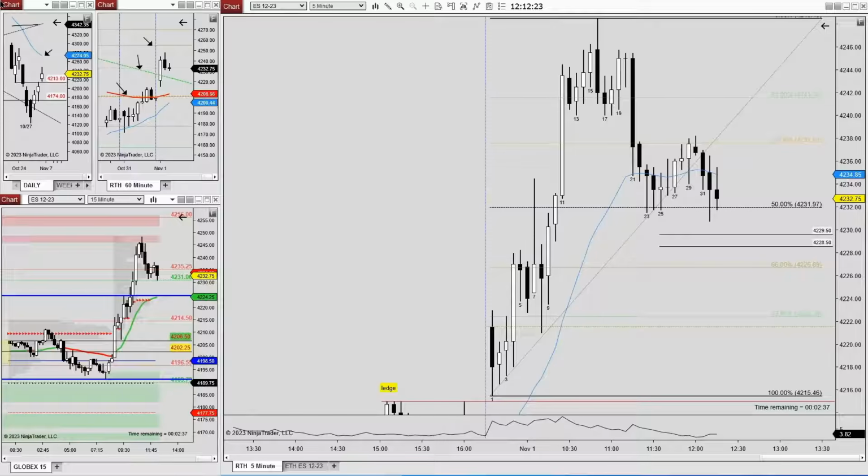If they miss this chance, then I will definitely exit, because sell once is sell twice, and if the second sell also fails, I have no business lingering in the market. But I am still short, and I'm still waiting for the market to come and test somewhere in here.